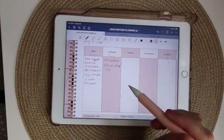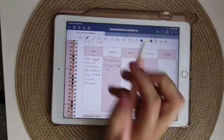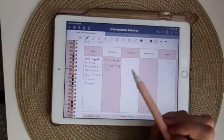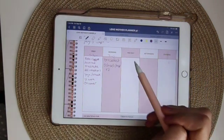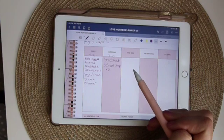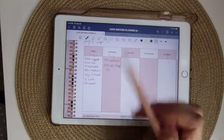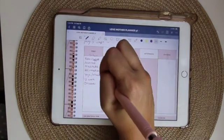Just having it in specific blocks, you know what you need to accomplish, and then if you have white space and you've checked off everything in this box, it's a good day, because you can either start on something from the next box, or you can just simply enjoy the fact that you planned your day well and you have white space. So I will write everything that I need to do in here.